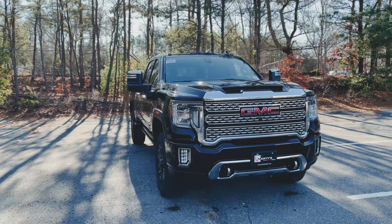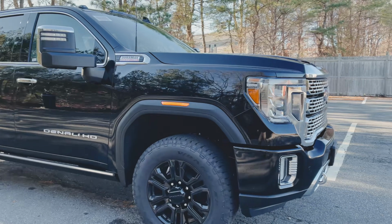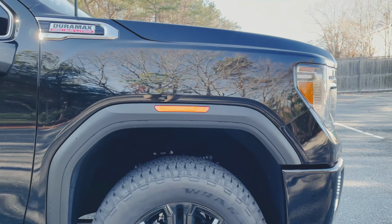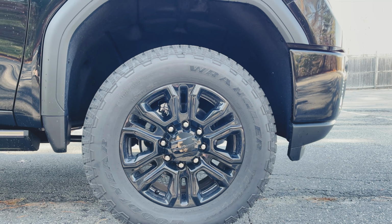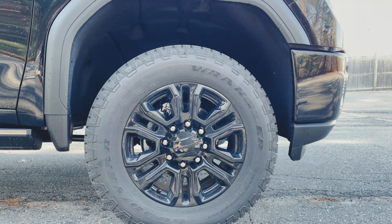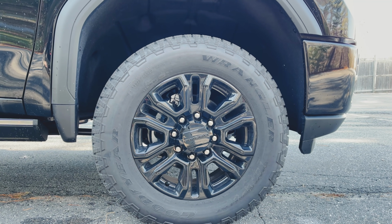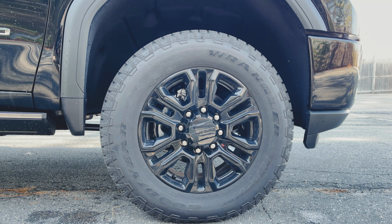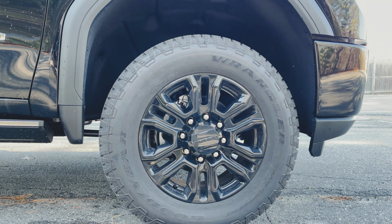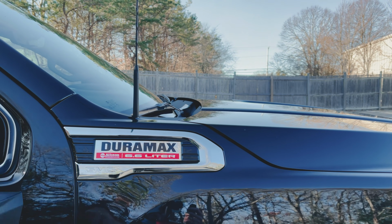Now, as we go around the side of this truck, we get a first look at our blacked out wheels. Now, these are 20-inch wheels and they are wrapped in a 275/65 Goodyear Wrangler tire. Pretty nice tire. I have no real complaints. Road noise is pretty much nil, and I've driven these in the snow and the sleet and everything else, and performance has always been fine as far as I'm concerned. Up top on the fender, you can see we've got our 6.6 Duramax Allison badge.